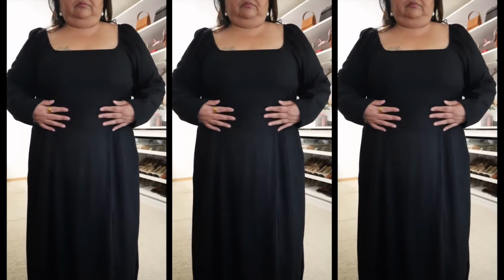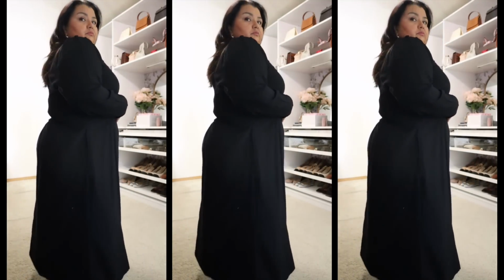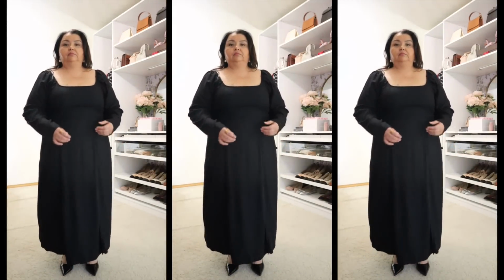However, it was definitely snug across my chest. So if you have a larger chest than I do, I would definitely advise you to size up on this dress. I really, really like the skirt of the dress. It has this really nice slit on it that actually reminds me a lot of a Reformation dress that is out there. If you're not familiar with Reformation, they're a higher end sustainable brand that has a particular dress that is very reminiscent of this dress, with that fit and flare kind of style.